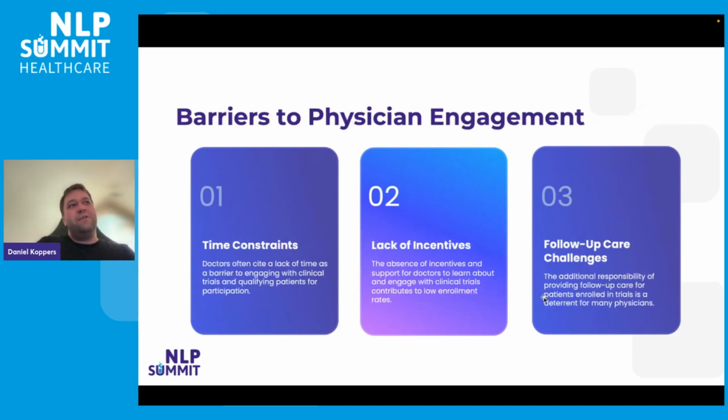Now, the team also talked to professionals, doctors, pharmacists, community practice leaders, things like that. So the question was, why is there so little education and recruitment going on in these settings. And it turns out enlisting a patient into a clinical trial is a lot of work.